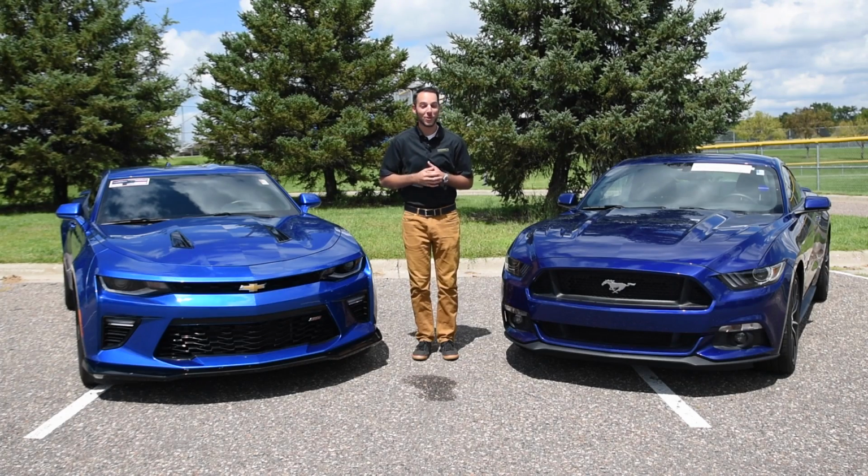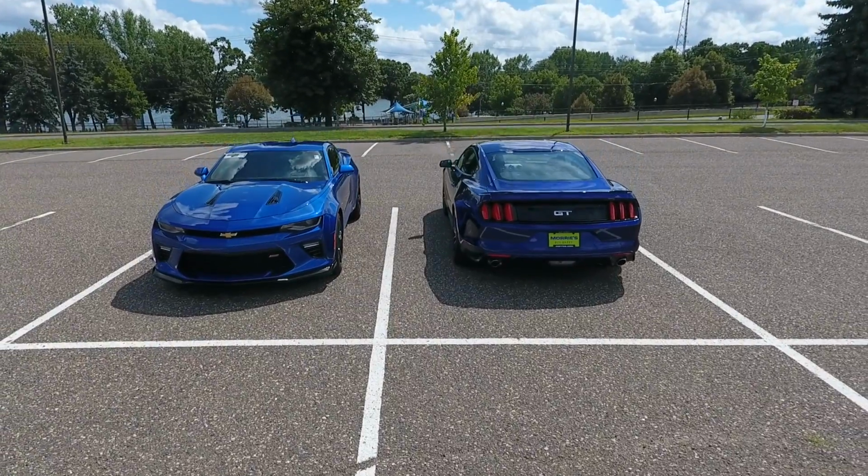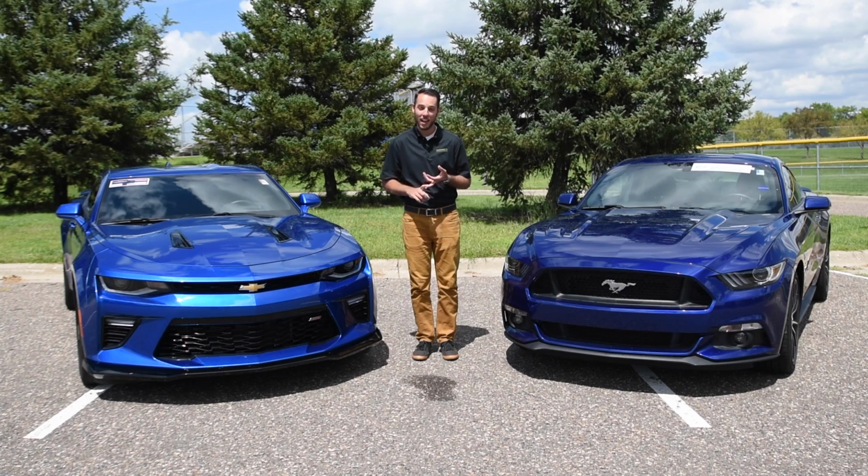The Morrie's Automotive Group is here today with the new 2016 pony cars. We have the Chevy Camaro SS as well as the Mustang GT. Now what I'd like to do is show you around the exterior, some of the stuff inside, and then provide you with a driving review on both.